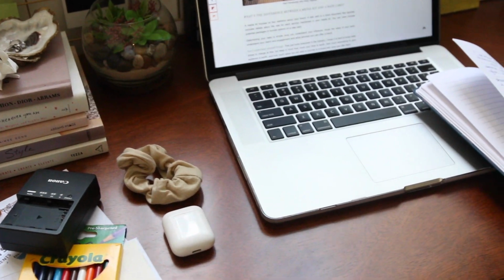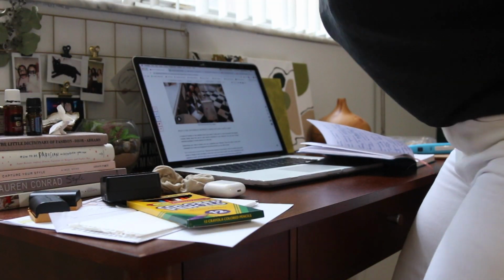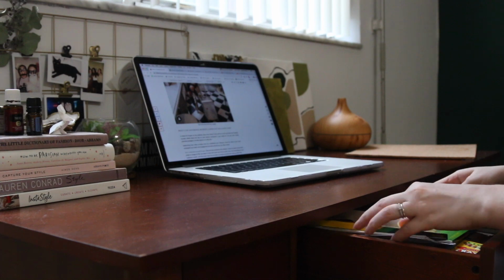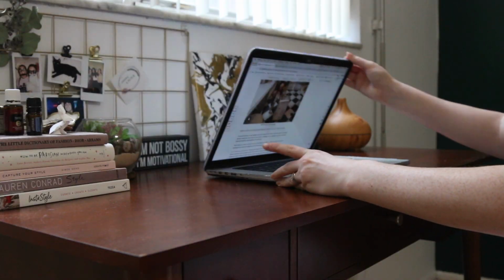You also want to make sure that your designated work area has been tidied up. So I just like to sit down beforehand and clear away anything that might be a distraction. That way it's all out of sight, out of mind. I might even put my phone in the drawer depending on the day and how distracted I am.